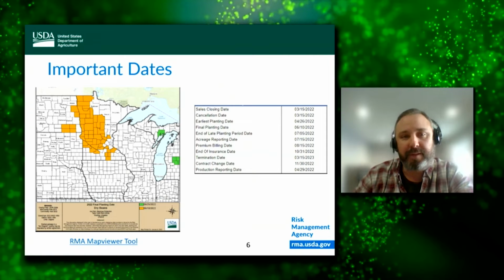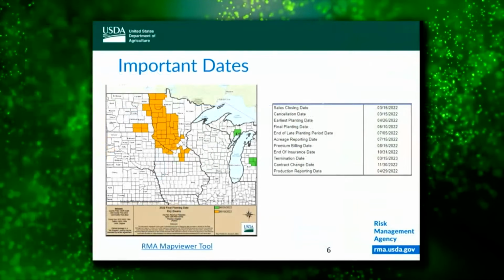Another example of info in there is important dates. This map on the left here is a map of our final planting dates. I used irrigated red kidney. And this information is actually found on our RMA map viewer tool, which is also under tools on our homepage. You can see on a map here all the different dates. It's June 10th, final plant date for all of ours. It also gives you an idea visually of the counties where the program is for each type.